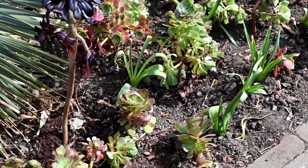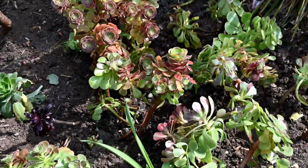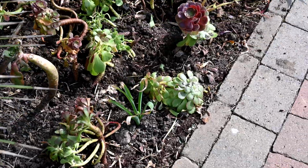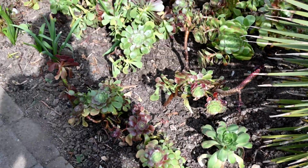Whereas all this lot around here, these have all been planted out just yesterday. I've got various types, not looking at the best because they spent all winter just clinging on for life in the greenhouse, but now they're planted out. Give it a few weeks, these will plump up, make a really good display in the front garden.